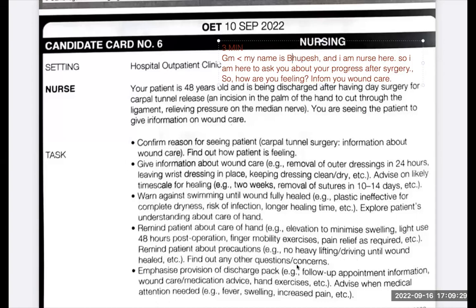Okay, then. Any doubt that you have? Do you have any other concerns? Yes, nurse, I have a concern regarding my discharge. How would it happen? Don't worry, we are about to discharge you. There is nothing to worry. And your follow-up appointments have been fixed. Here is a leaflet that contains the information about your follow-up appointment. Apart from that, it is very important to take care of your wound and medications as I have told you earlier. Hand exercises would play a great role in your healing, as I have already told you that finger exercises, mobility exercises would really help you.